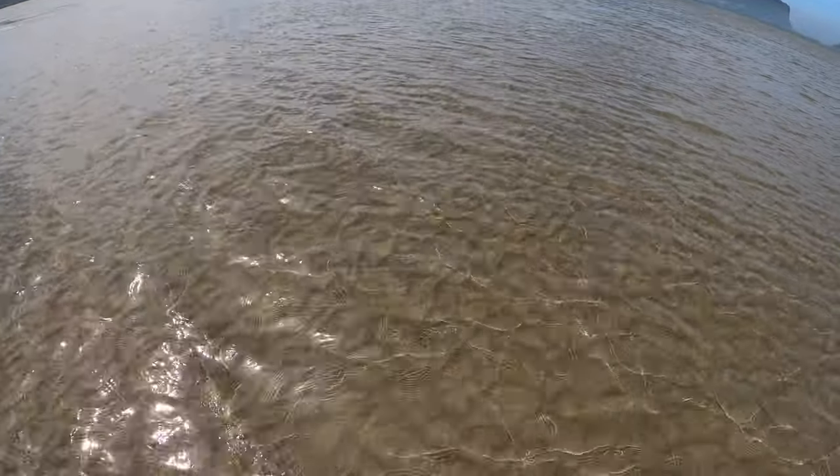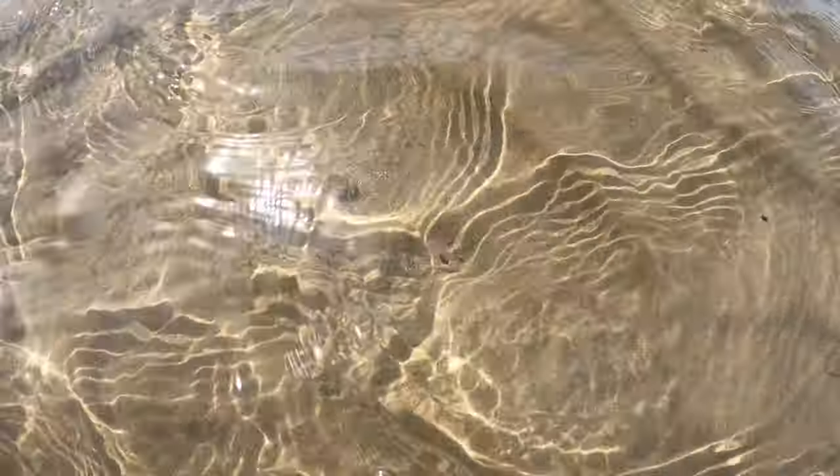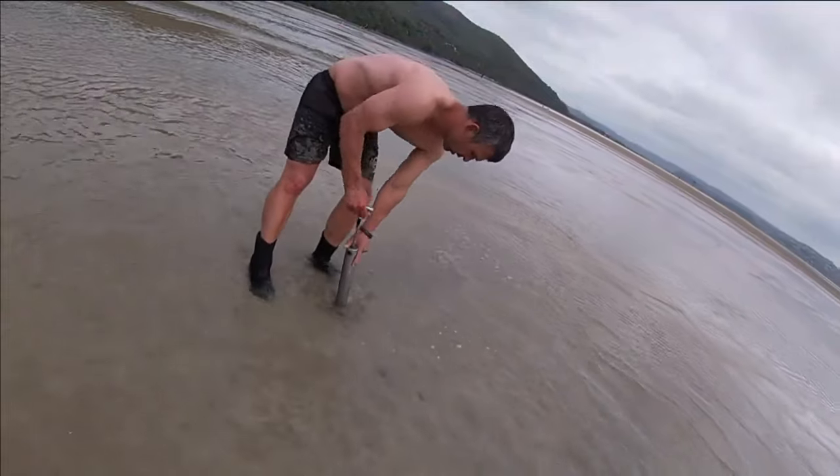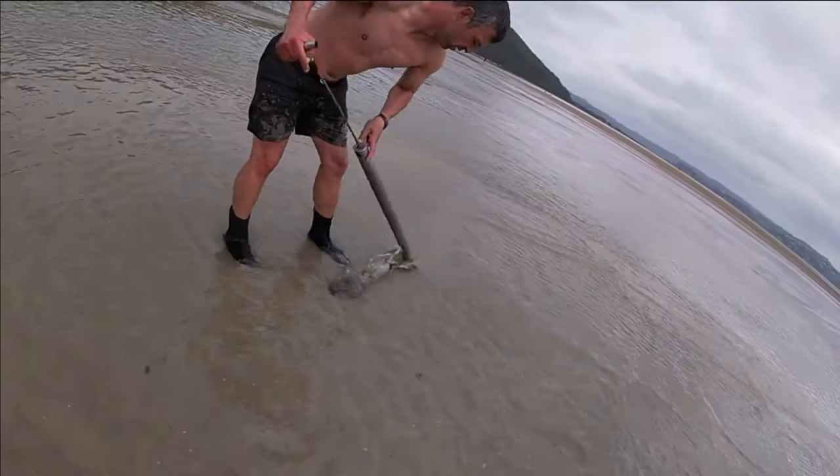Okay, so there's a perfect example. That's what you're looking for. Almost looks like a bird made a poo-poo there. Okay, so that's what you're looking for. And then you need to have a little bit of water over it, because what you're going to do is pump 5-6 times hard down into the sand.